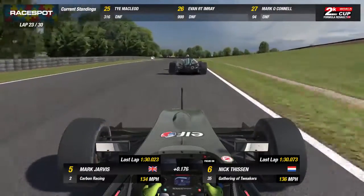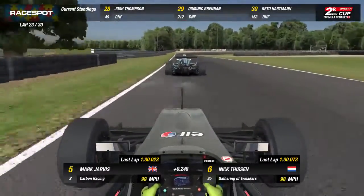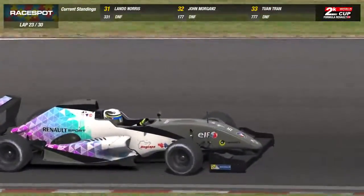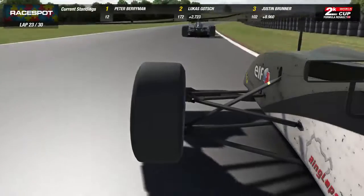You've got to be uber close to make your way past here as he heads down into Island. Not quite close enough. Shell Oil again on the back, but still not quite close enough. He just has to find that extra tenth of a second somewhere along the lap to get himself all over the back of that carbon racing car of the number 2 of Mark Jarvis.